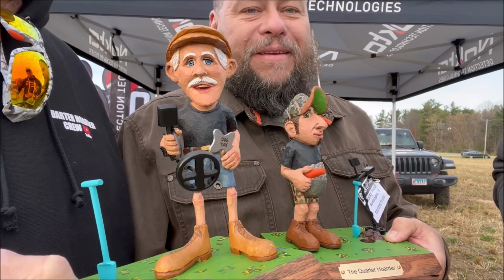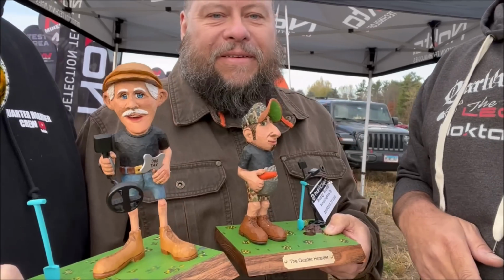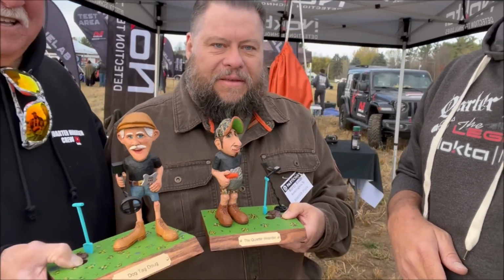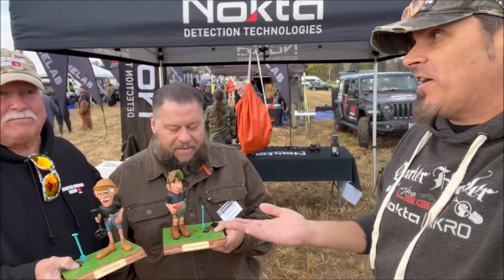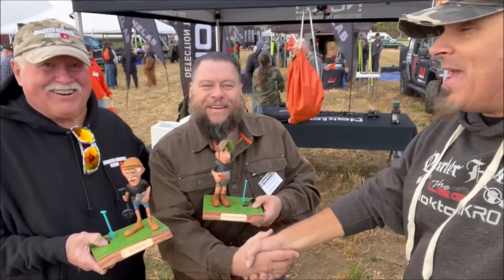You look more like Dick Van Dyke than Dog Tag Doug. I got the legs right. Yeah, you did. That is absolutely amazing. They're probably about 8 inches tall. These are going to be top shelf pieces in our collection. I can't thank him enough. I would shake his hand, but I don't want him to drop it. Yes, sir. Amazing piece of art.